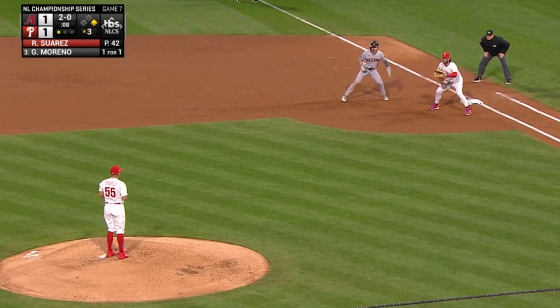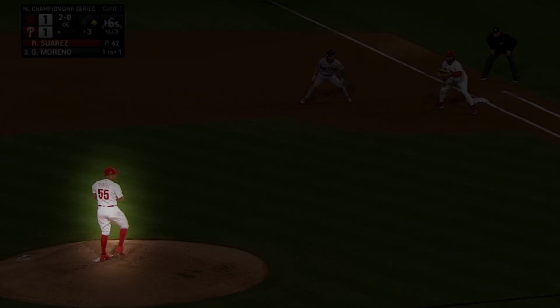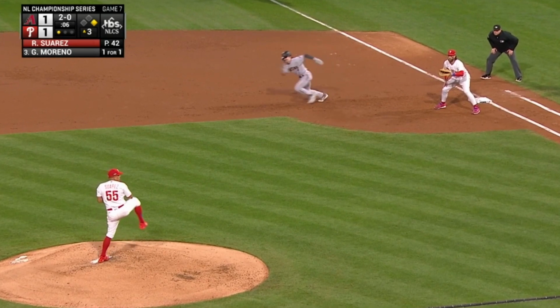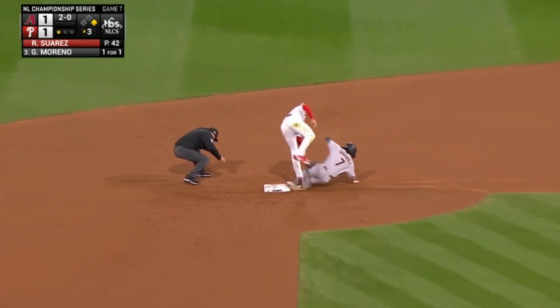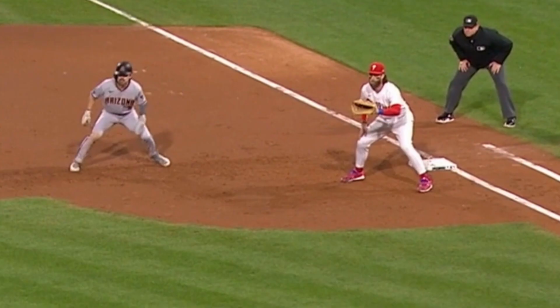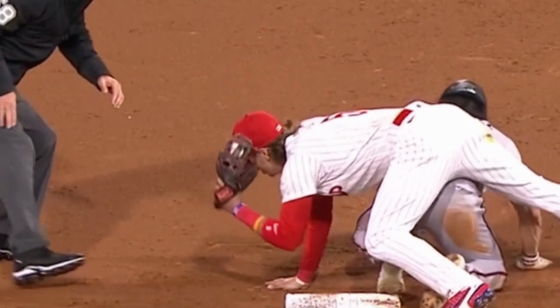And on a 2-0 count, he takes off as soon as he sees Suarez start to lift that right leg of his. But Suarez, one of the best in the game at holding runners, actually throws over to first base for the pickoff. Now you have to remember that Bryce Harper is the first baseman. While he's done an admirable job learning a new position on the fly, he's an outfielder by trade, and here he gets a little too much air on this throw.